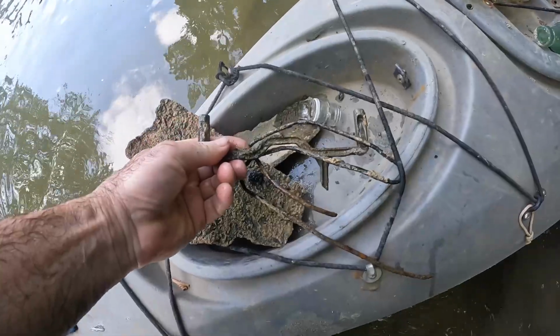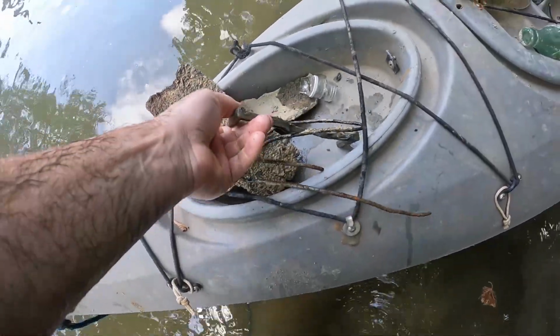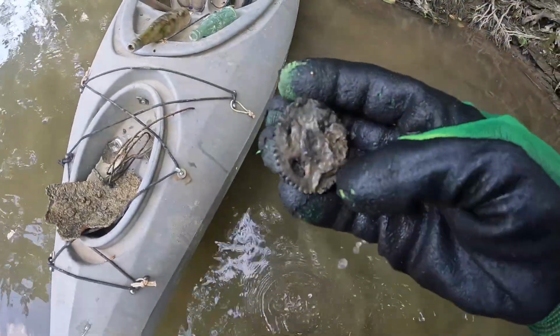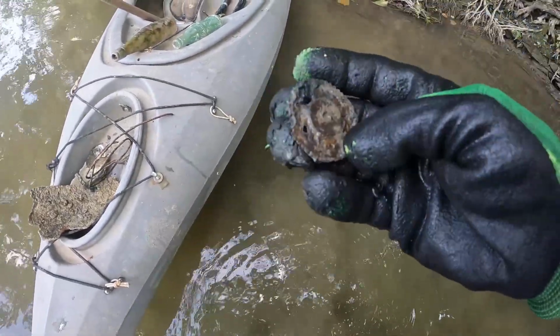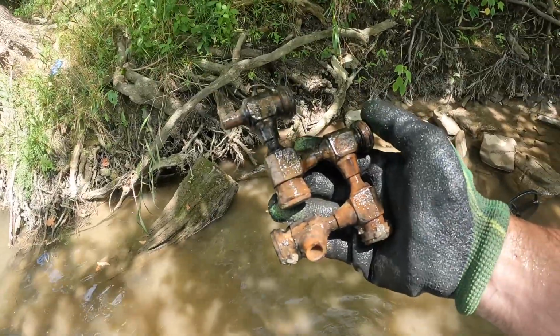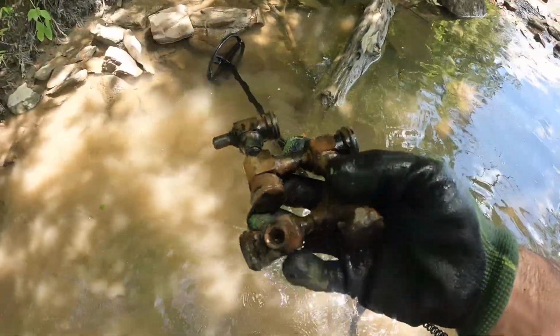And I got that thing right there. I'm not sure what it is, but it's a pretty new metal, like pot metal. So I just dug this, which is a little brass or copper cog wheel. What the heck do you think that thing is?